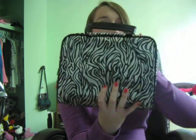So now on to makeup, which I am taking a lot of. I have 2 bags of makeup actually. I just bought these bags today, so I have this bag, which is kind of a big bag. It's not full though. And then I have this bag, which came in a kit with this, and it's my lip stuff and little stuff like that. And then I have my brush roll. So it's kind of a lot of stuff.